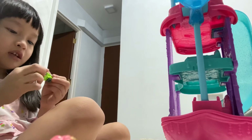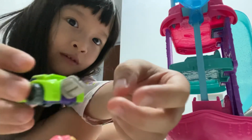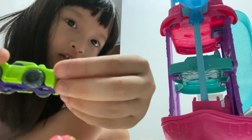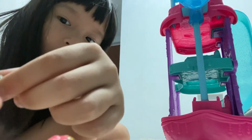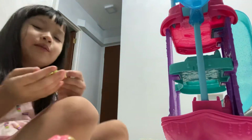So now I'm done doing it. So see how the car looks. You know what this is? It's for you to just spin the wheels and wow. Boom, boom. See, you can just spin it around with this. Then I will give you some nice candy.